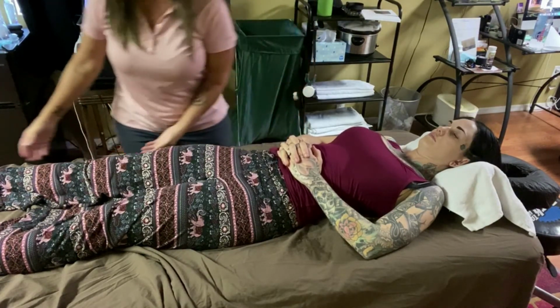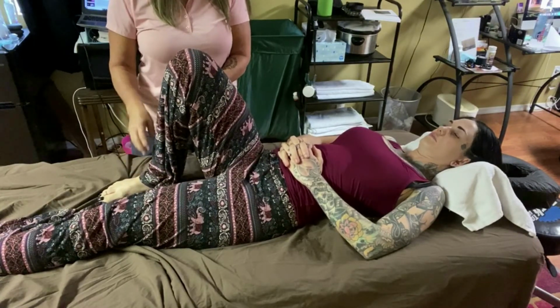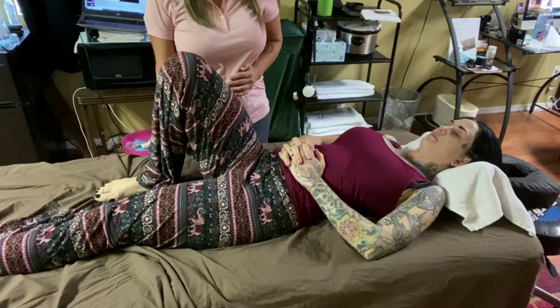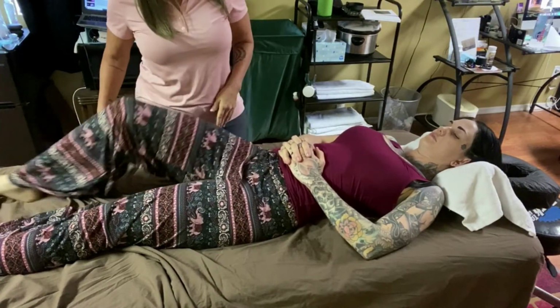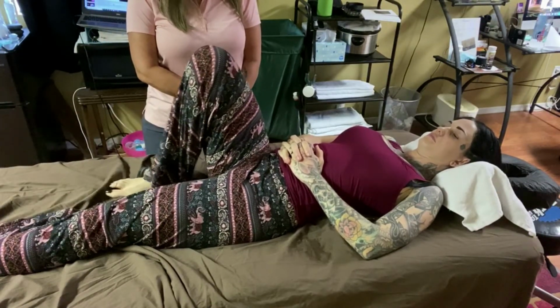So I might even, if she's really weak, help her get her leg up, and then it's easier if you have like a sock on so it slides. And then you brace, and then you're just gonna slide your leg down, and then I'll help her get it back up, and then slide it back down. Then see if she can, then eventually see if she can do it on her own.